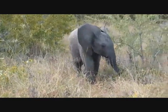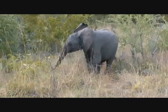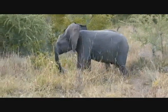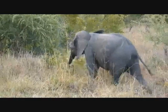There's just so much action going on with this herd at the moment. And while Brian's focused on the task at hand, keeping an eye on this youngster, there's two of a fairly similar age playing about.